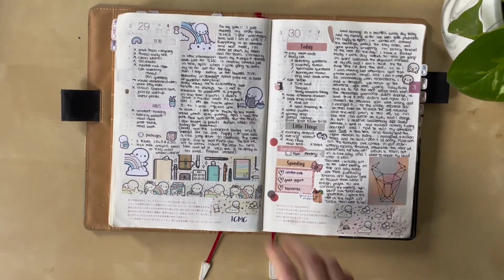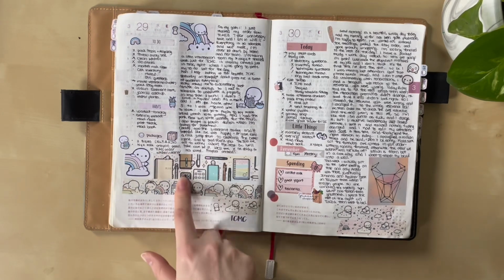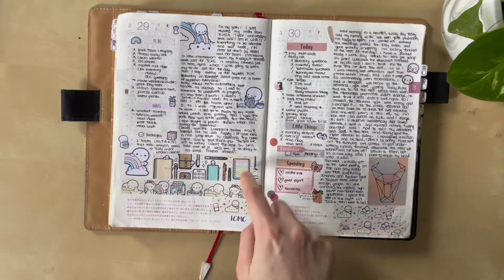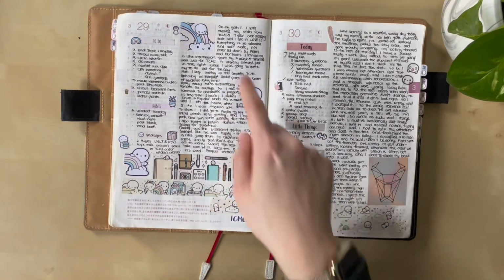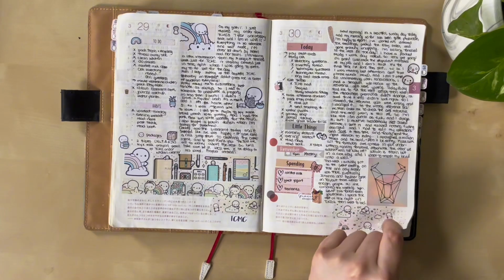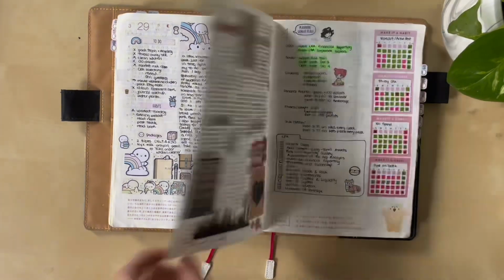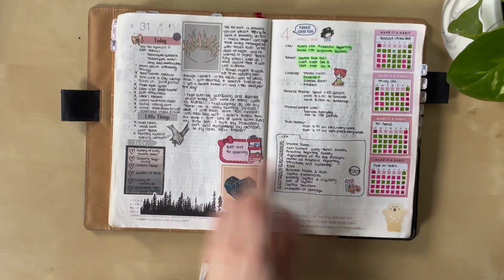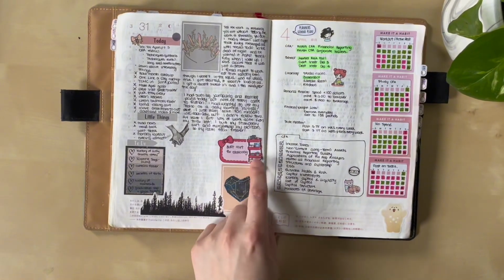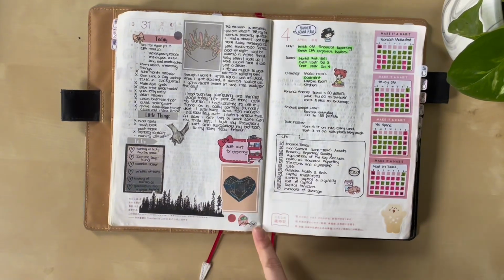And then here, my TCMC order arrived. So I used a lot of the stickers and washi that arrived. The next day, it seems like it was just a regular busy day. And on this day, I built my cart for stationery. And it was also payday.